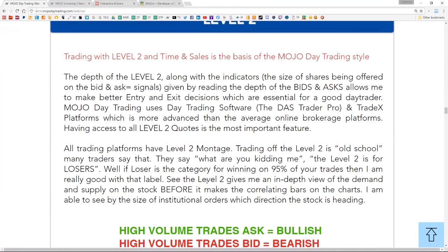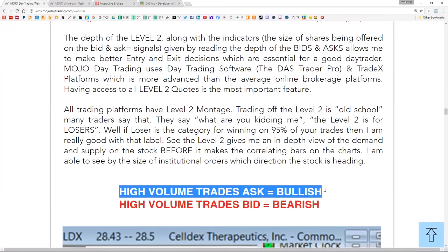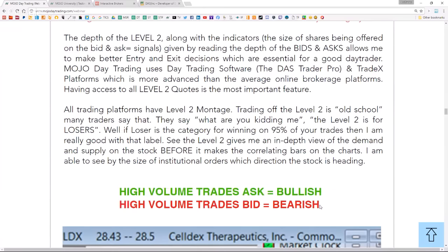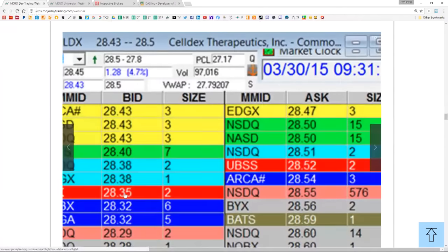See, the level 2 gives me an in-depth view of the demand and supply before it makes a move on the correlating bars. I'm able to see the size of the institutional orders and the direction the stock is heading. And remember this and write it down, folks. High volume trades on the ask are bullish, and high volume trades on the bid are bearish. Let me show you an example of Seldex right here.